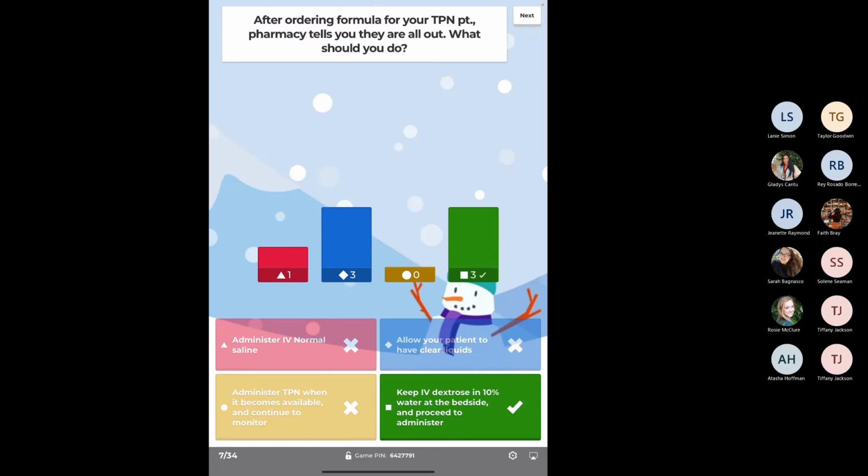So, if my patient is out of their TPN formula, I should give them dextrose in 10% water. Our TPN is tailored to the patient. Usually in the morning, we get labs on our patients. We get an electrolyte panel. We send that over to pharmacy, and pharmacy gives us our TPN. And it's actually customized to that patient and their needs.